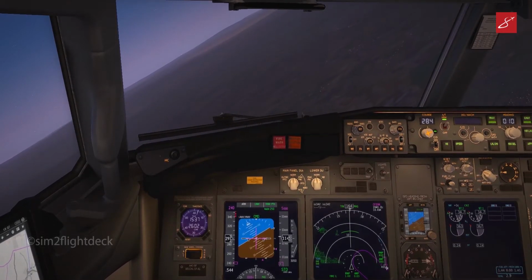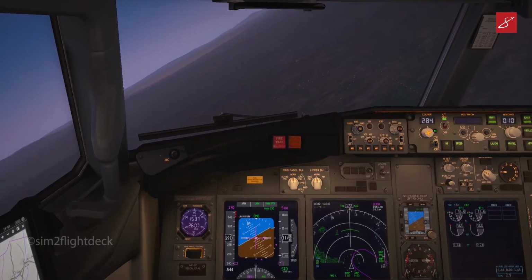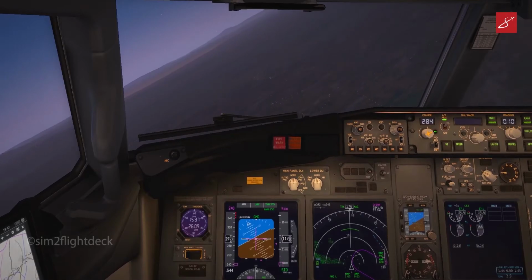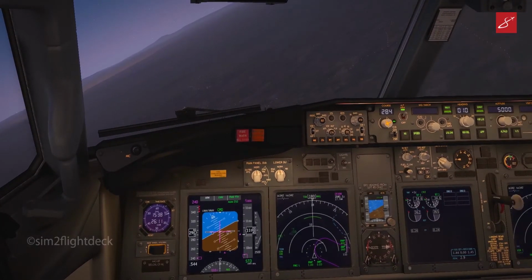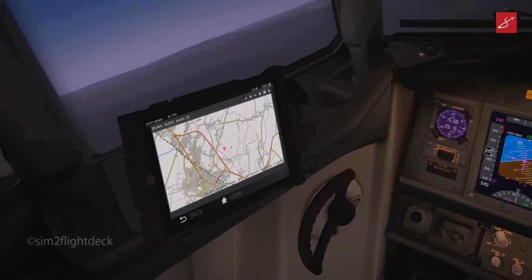OMAN 369 cleared ILS approach 29 right, report established. OMAN 369 cleared for ILS approach 29 right, and we will report when established. OMAN 369.